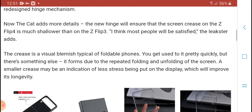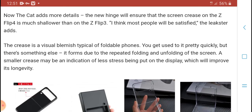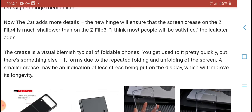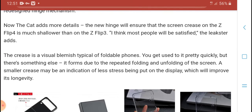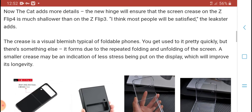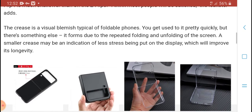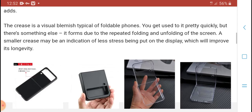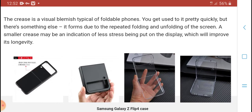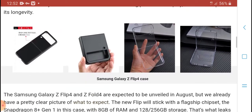The new Flip will have a larger screen on the Z Flip 4 than on the Z Flip 3. I think most people want the latest, clearest and most versatile type of foldable phone. A similar case mainly has an external display, which improves the look, and the regular foldable unfolds into a larger screen.